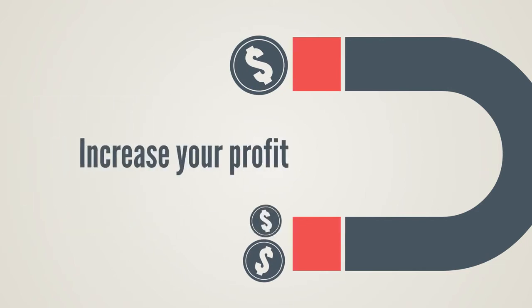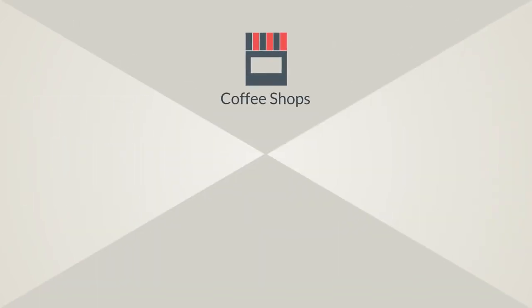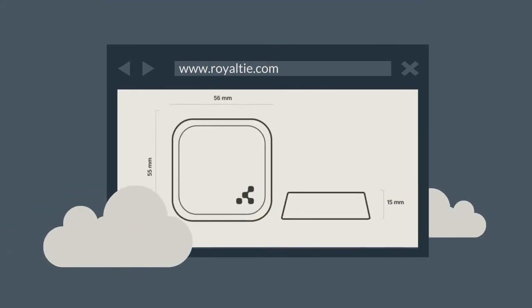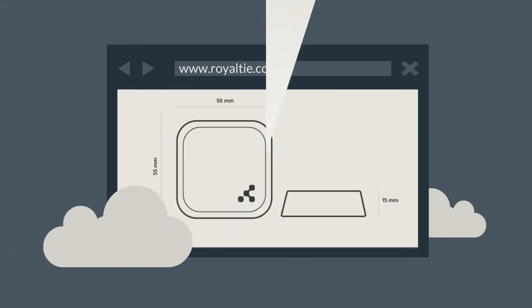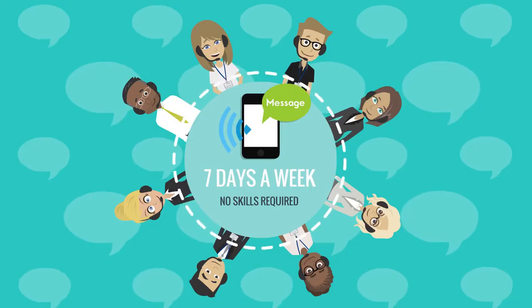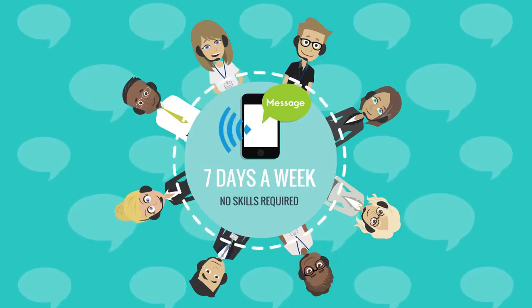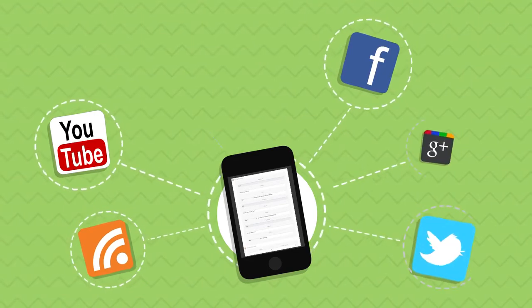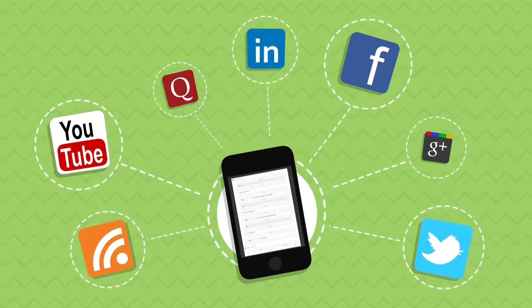Where could you use the GEM? At coffee shops, bookstores, concerts, amusement parks, clubs, downtown, shopping malls, I mean everywhere. Any place where there's a lot of people. 100% FCC compliant, lightweight and durable, water resistant, with a 2-year battery life, meaning there's no need to charge the device. Can be used indoor or out. Works 7 days a week.